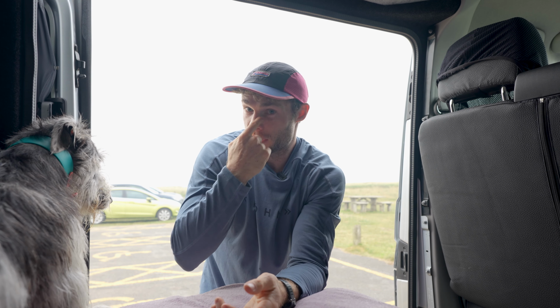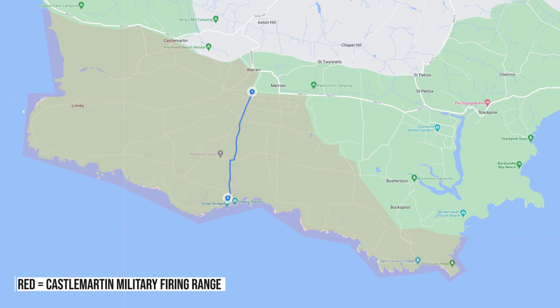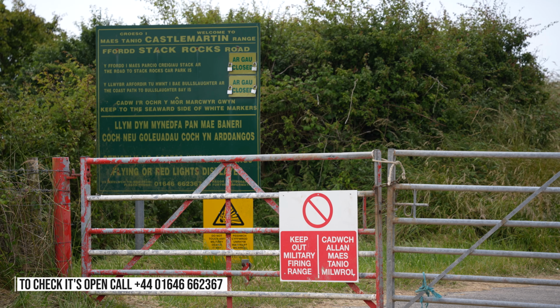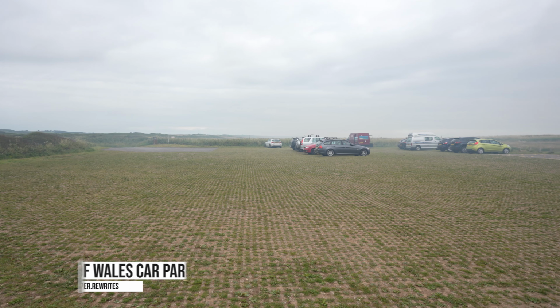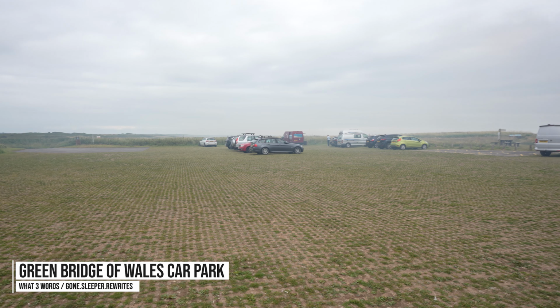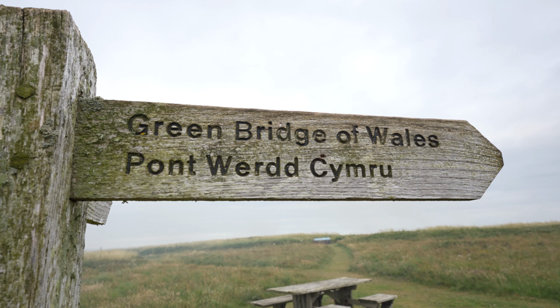I'll talk more about it when I go there, but this location is pretty unique in the sense that you've got to drive through a military firing range to get to the car park. It's not always open. It's often closed for firing exercises, so there's a number you can ring. But there's ample parking once you get through, and from here, the Green Bridge is less than 100 meters walk. For some reason, there's a lot of smoke. I'm not sure if they're having controlled burns or they've elected a new pope, but hopefully we can see some stuff.